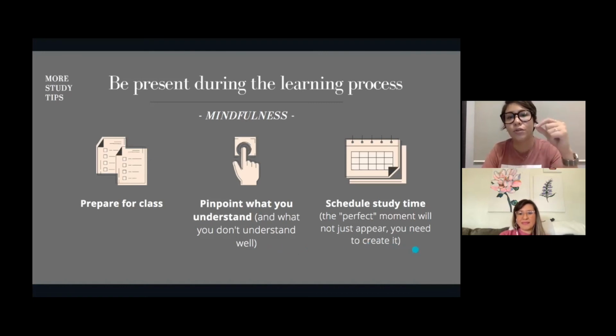And so try to schedule study time. So say, okay, maybe today I have class from this time to this time. I get out at 4, then I am going to eat something, take a bath, and then at 6, I'm going to sit down and I'm going to study from 6 to 8, to 8:30 to 9. And that's going to be my study time. And when 6 arrives, you are sitting down, you're studying. If people are calling you, I'm sorry, I'm not answering because I'm studying. I can call back at 8:30 when I said I was going to be done.